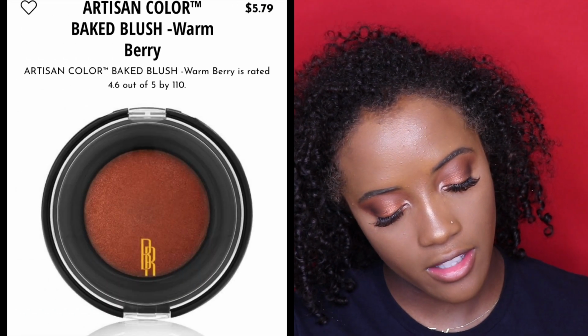Look, I just don't want it to be too harsh. Nose highlight would be, ooh. Does have fallout, but that is gorgeous. Okay, it's not super glittery, it's just pure highlight. The Black Radiance Artesian Color Baked Blush, and this is in Warm Berry. Look at how beautiful.